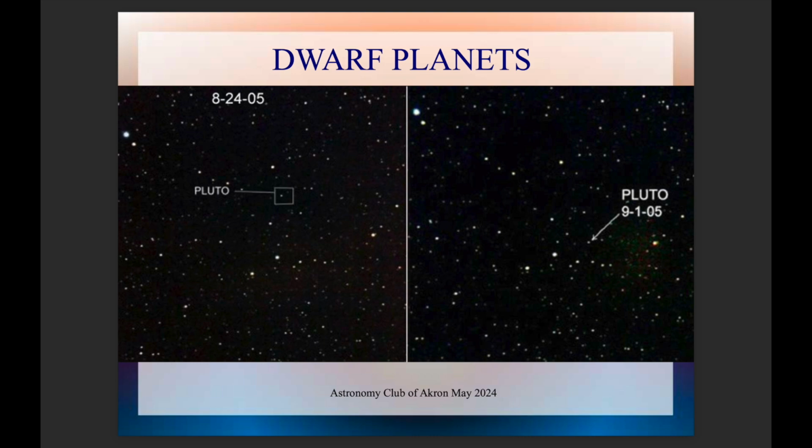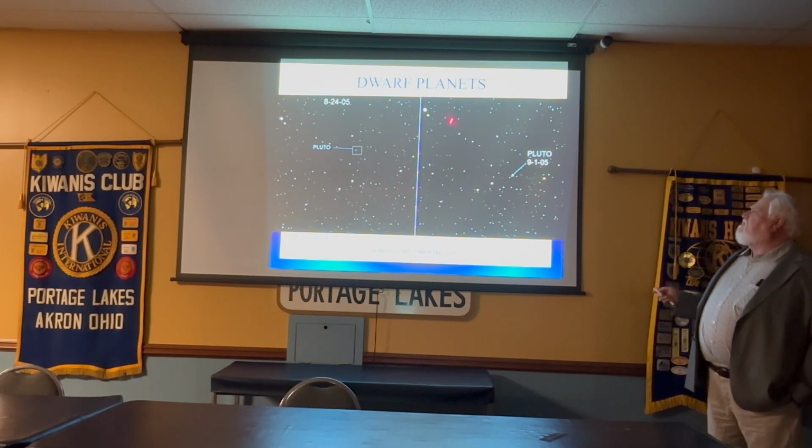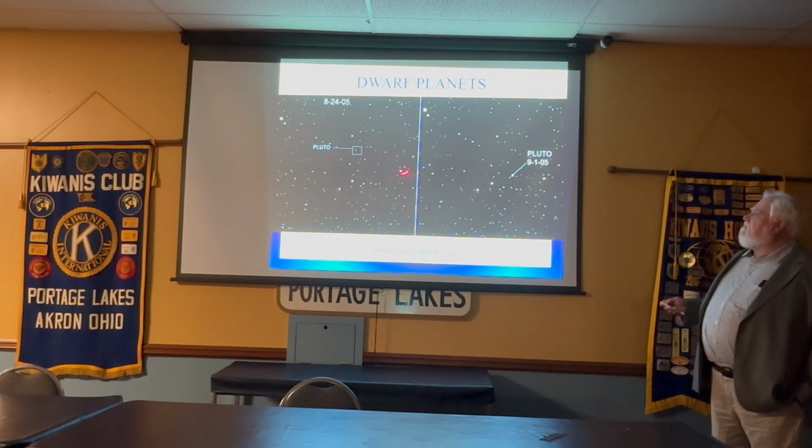Well, that's a picture of Pluto right there. It just looks like a star. It's not real bright, it doesn't show a disk. And the only reason I know that's Pluto is that I took a frame that I knew contained Pluto on that date, and then a week later, I shot the same region of sky. You can see the stars are the same generally. But this star isn't there in this frame.